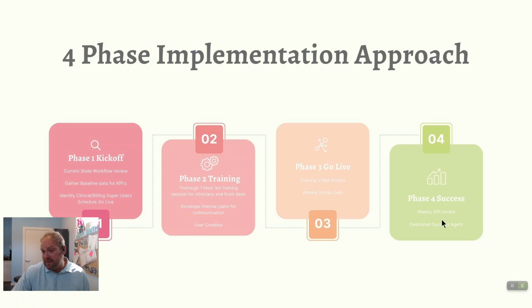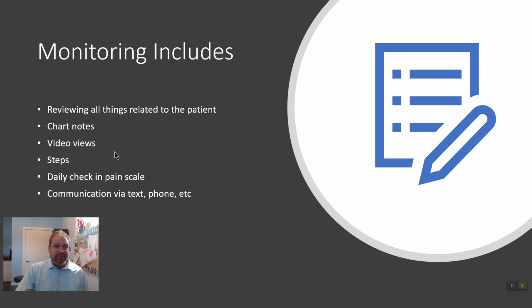And then our phase 4 is success. So we're going to do a weekly KPI review, making sure that you're maximizing the opportunity. You're meeting your 20-minute, 40-minute thresholds. We recommend 40 minutes a month per patient, minimum.